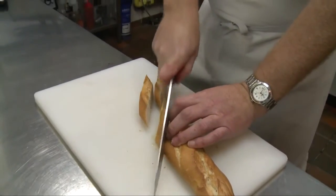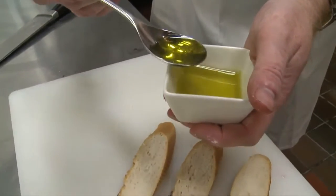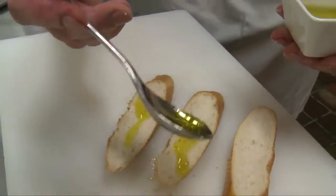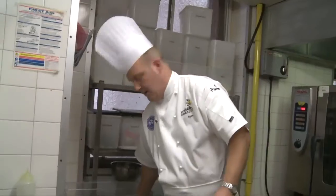A nice French stick. And so nice fresh olive oil, and you just drench this over the bread the night before. Some fresh herbs, a little bit of salt, a little bit of pepper. I like to use mignonette because it's got a nice little crack to it.